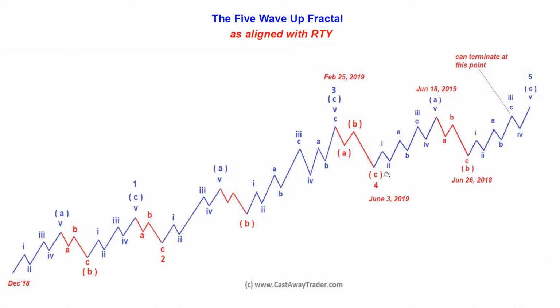And this is a fractal which Russell has been nicely following since the low made in December 18. I think we have just made that bottom, and even though that rally is to complete that whole fractal, you should not be afraid of that very last rally, because as I mentioned, that final wave C of 5 may come as a very strong rally. At least it has to make a new higher high. What never happens in harmonic Elliott wave is so-called truncation.